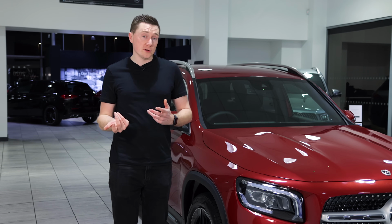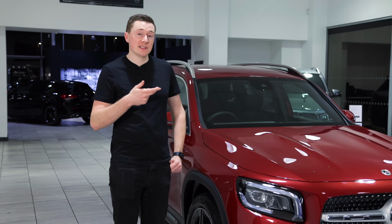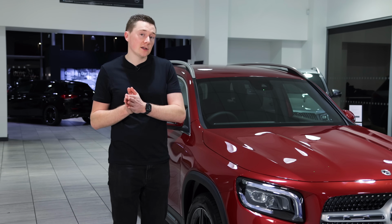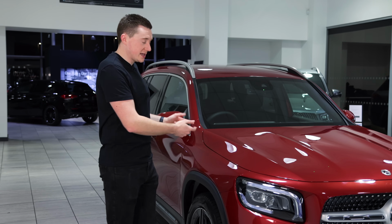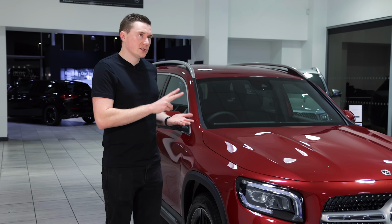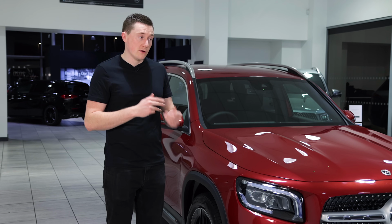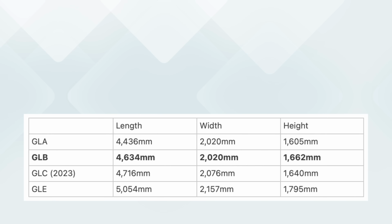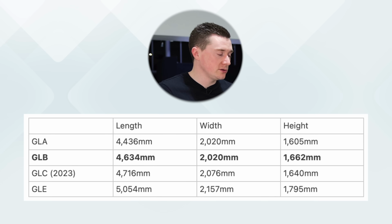Now, if you're in the market for a GLB, you may have also come across the models GLA, GLC and GLE. Those are in size order. GLA is obviously the smallest, that's a 5-seater. Then the GLB, which has options for a 7-seater, I believe it's standard in the UK. And then GLC SUV, and there's also a GLE SUV as well. GLE is a 7-seater. So just to save you some time, here are all the dimensions for all those cars on the screen here, but pay close attention to the GLA and the GLB width.